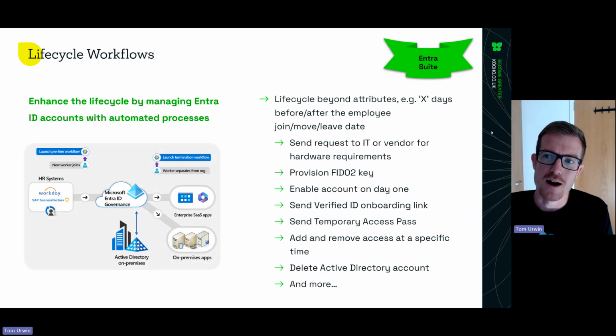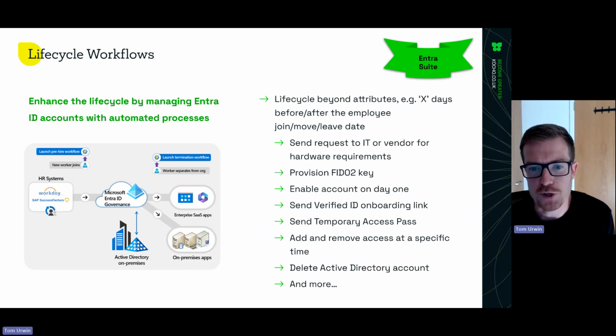So to automate our onboarding and offboarding tasks, we have lifecycle workflows. So you could use these for birthrights as well. So we can, of course, just add people to groups and remove people from groups, similarly to an automatically assigned access package. But what we can do here is decide when it happens. So rather than just when the account is created and that piece of data or criteria is there for the birthrights, we can decide to add them to a group on day one if there's a security risk, or a day before, for example. So we have that bit of flexibility.